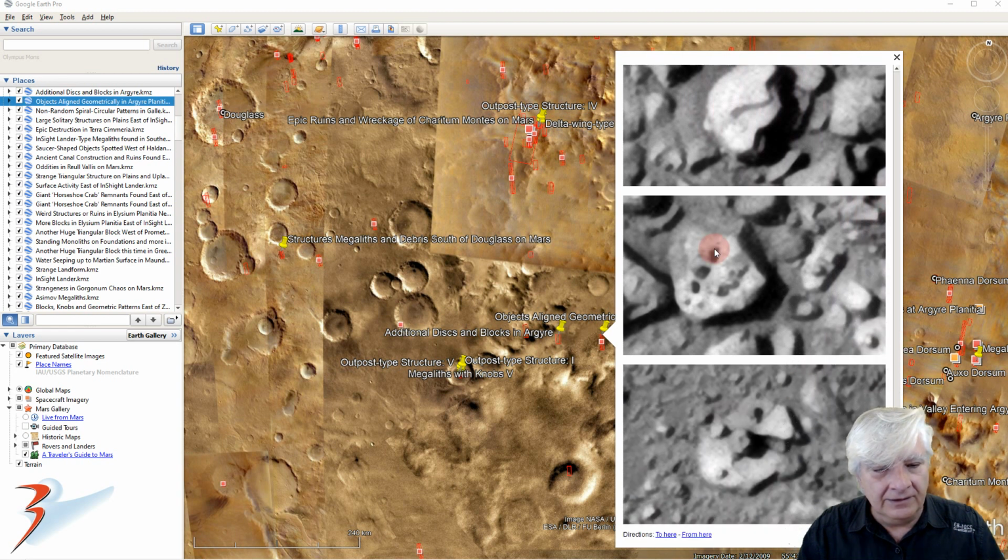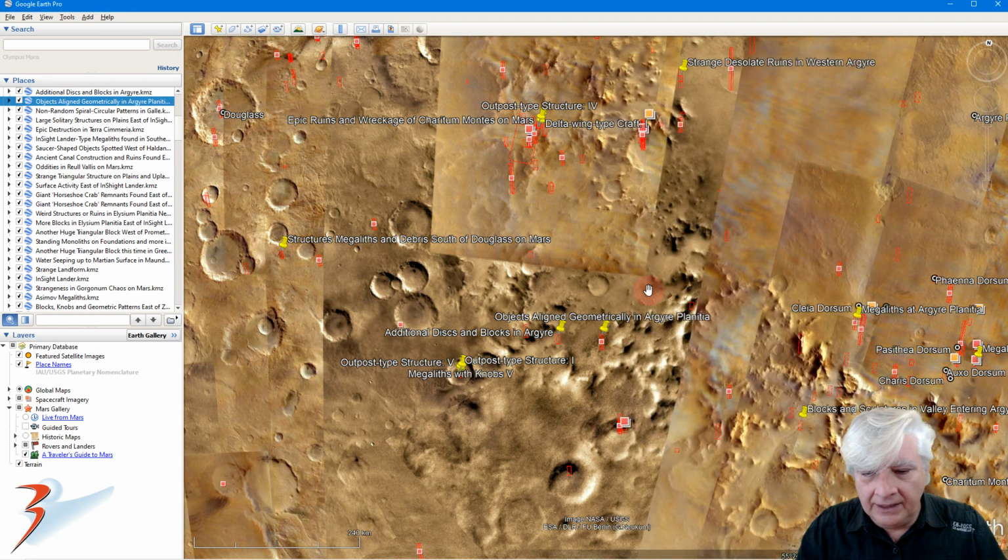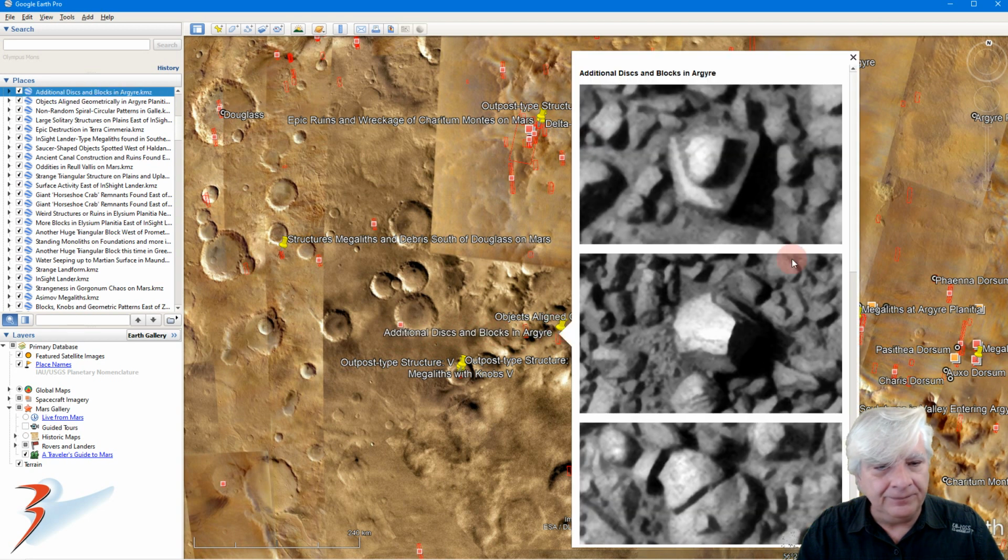A row of 3 objects there. Over here we've got some strange material covering it, but check out the two rounded sides here and the plectrum shape. It's got a very geometrical and symmetrical shape to it. And then one last one, additional discs and blocks in Argyre.